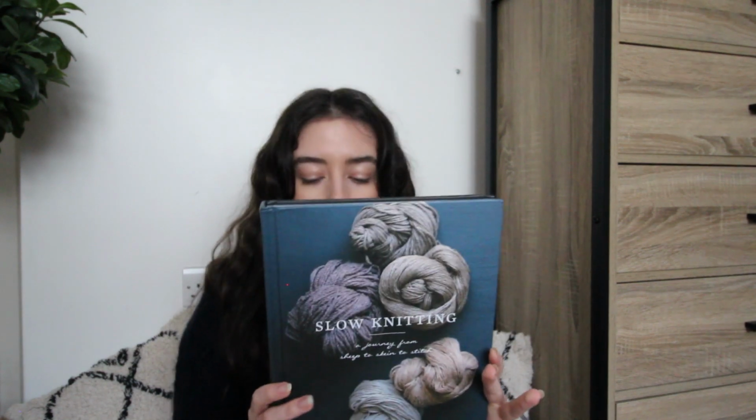And I got 2 other books for Christmas. One is Slow Knitting by Hannah Thiessen. This is a knitting pattern book, but it focuses more on things like wool production, how to choose ethical and sustainable materials for your knitting, how to think carefully. It's very slow fashion focused, which is something I'm really interested in, and that's a big part of why I want to knit my own clothes. That's sort of what we're working on here.